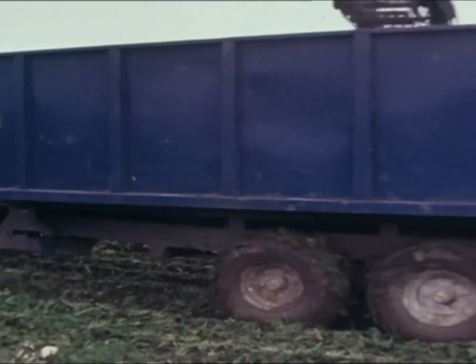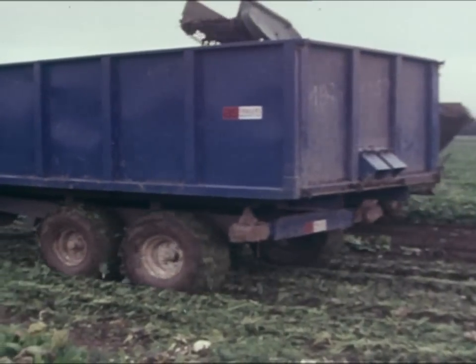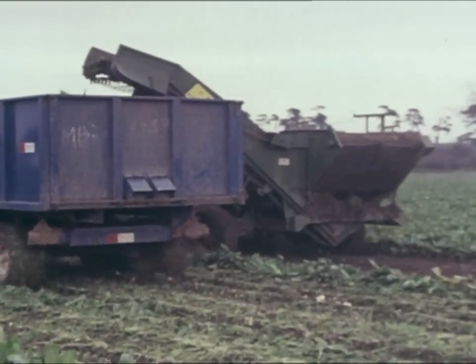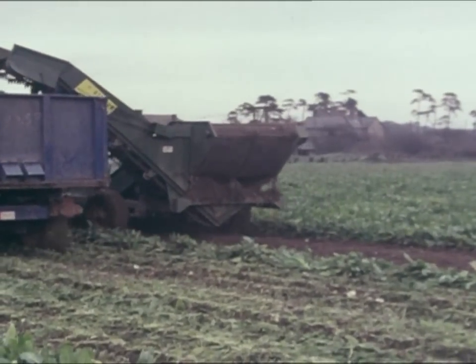A unique feature of the lifter loader is its trash extractor. Any unwanted leaf travels up the main web onto a twin web mounted at the rear. This returns the trash to the field.